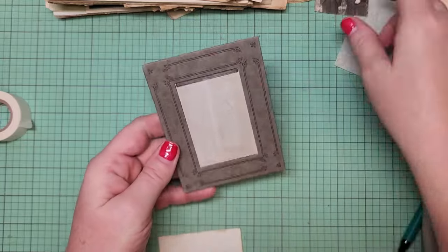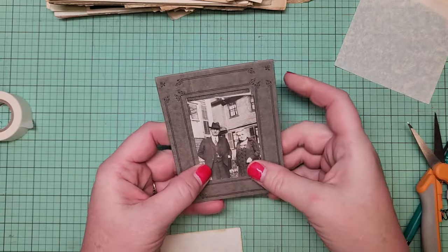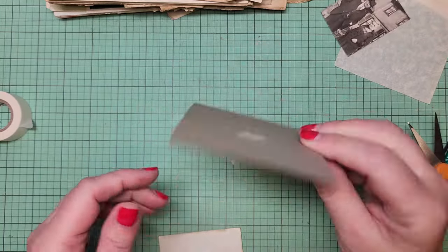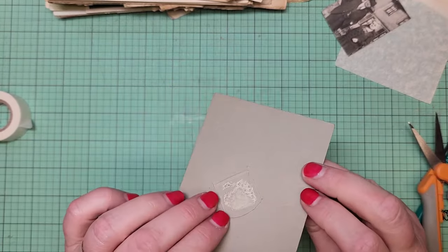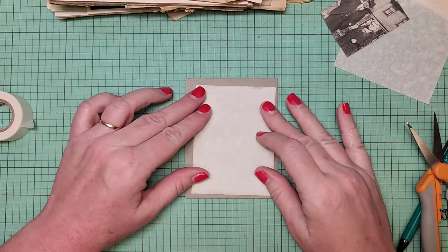So this is a picture frame. It had this old couple in there. It was a picture that wasn't exactly long enough, so I took them out. It had a little easel stand. I've taken that off. I'm going to cover the back with this piece of paper.